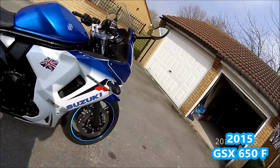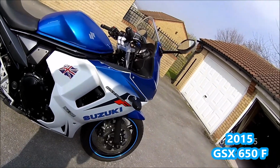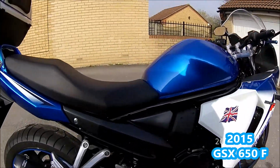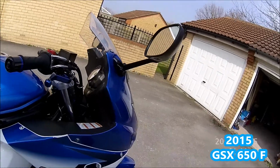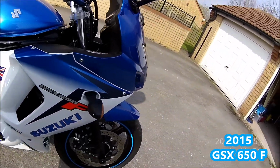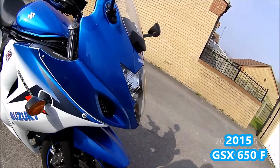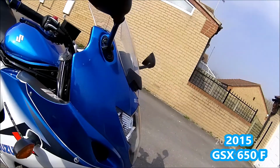So a view of Trucking Biker's bike that he rides, and I intend riding it for a long while. Whether I will change it in the future, well, you never say never, do you, but I've got no intentions at the moment. So that's a walk around of the bike. I'm going for a little ride with it as well.